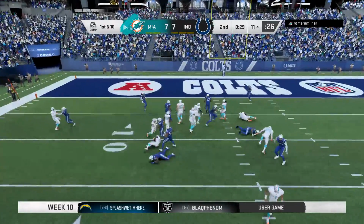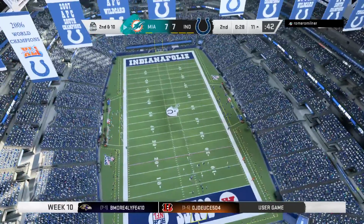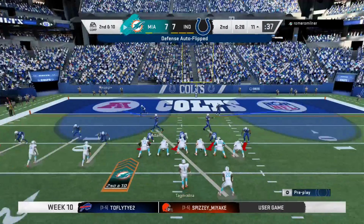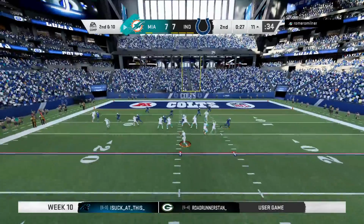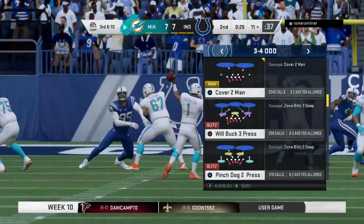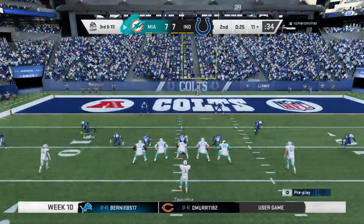Out of the shotgun, Breida, and running room scarce here. He's going to be stopped in his tracks at the line of scrimmage. The Dolphins going to take their 2nd timeout as they stop it with 28 seconds to go in the first half of play. Back to throw now on 2nd and 10, and that is incomplete. He was looking for Matt Breida out of the backfield. And that takes us from 2nd to 3rd down.